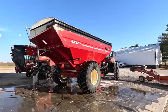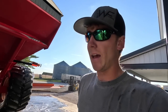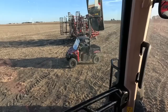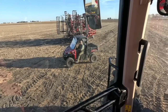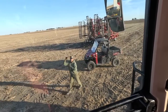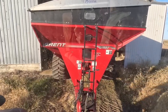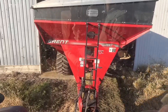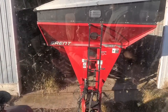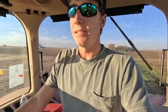Cart number 2 is cleaned up. Now I gotta get the monitor and get stuff out of the cab, strip down that cab, and then this one can be put away. Got the ditcher out. I'm excited to get this thing in the field.